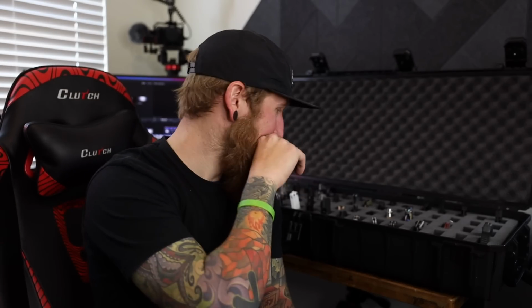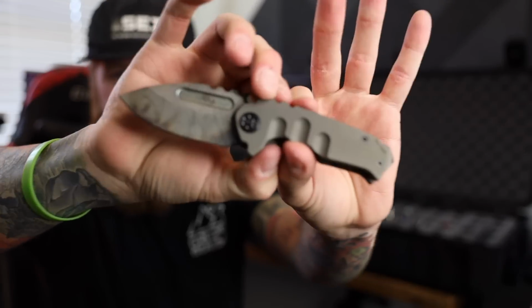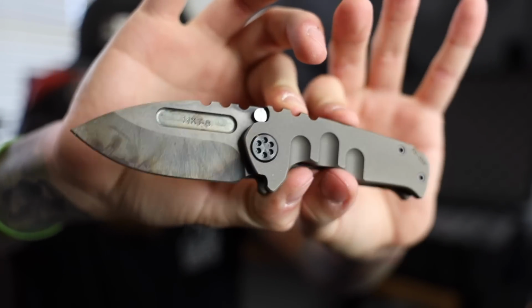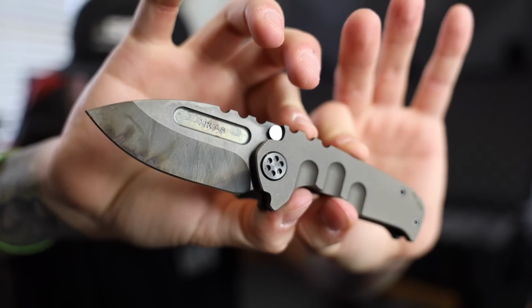Now we're going from the Mermaid up to probably the most expensive blade that I have in here. This is the Medford Praetorian. This is the MKTS. This is an exclusive, like one of one. I mean, they're all basically custom made. It has a vulcanized finish on there.